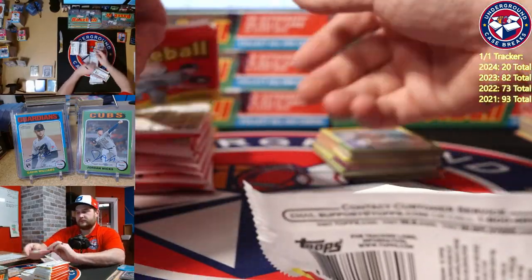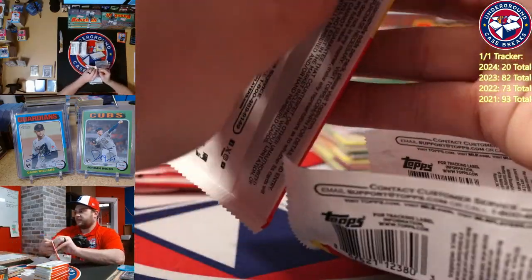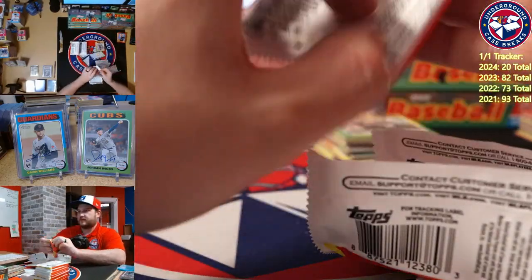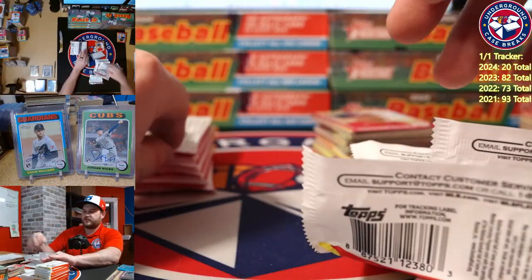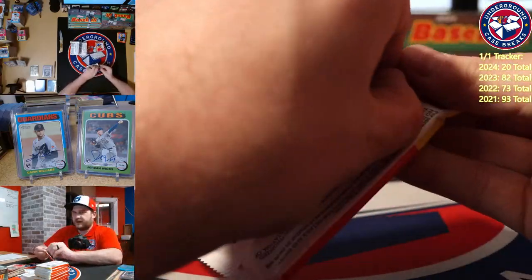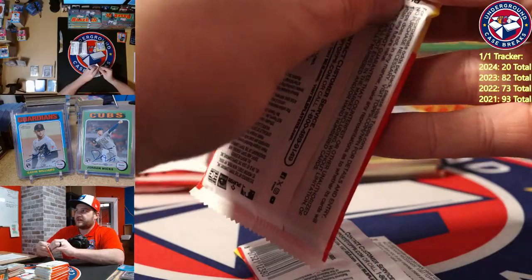So there's that. But yeah, definitely Gypsy Queen with the bazooka backs. You got double and triple variations on some Gypsy Queen. Again, much like Heritage, Gypsy Queen was one of my nerd out products. Give me a case of that, leave me alone.